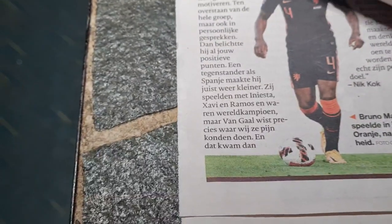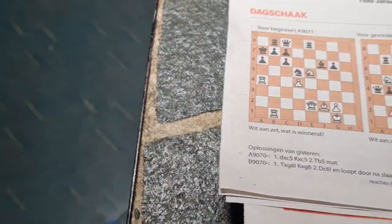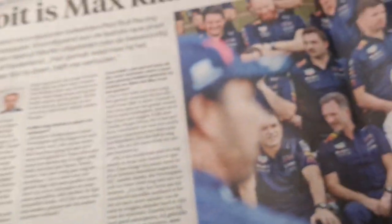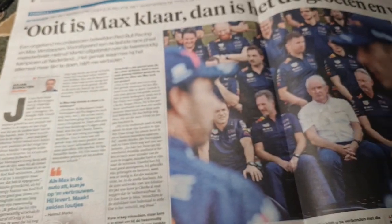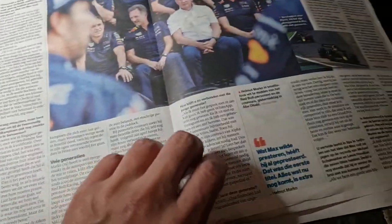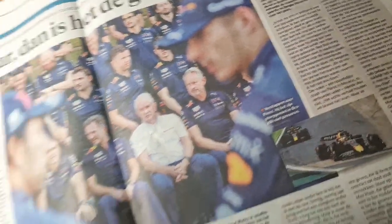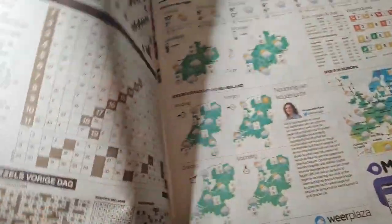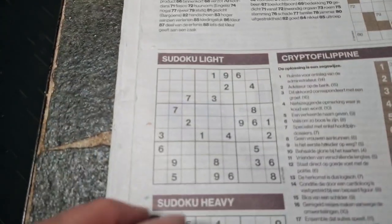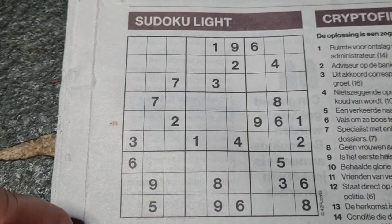And what's the news of today? Well, let me see. I believe the coming weekend, Sunday, will be the last Grand Prix race, the last Formula 1 race of the season. It will be held in Abu Dhabi. Yeah, I know Max Verstappen will be world champion. Anyway, let me start with the puzzles.